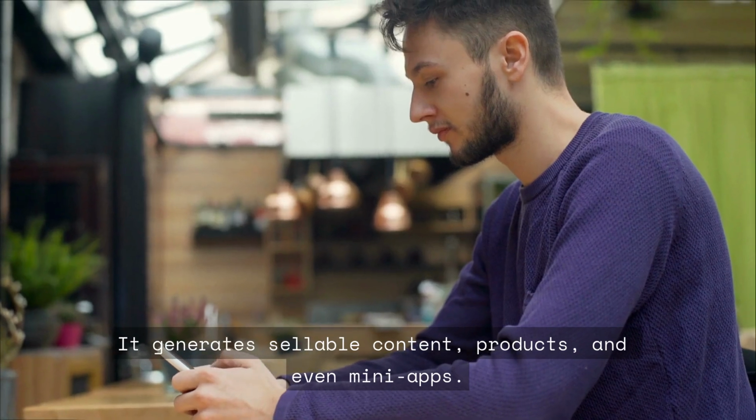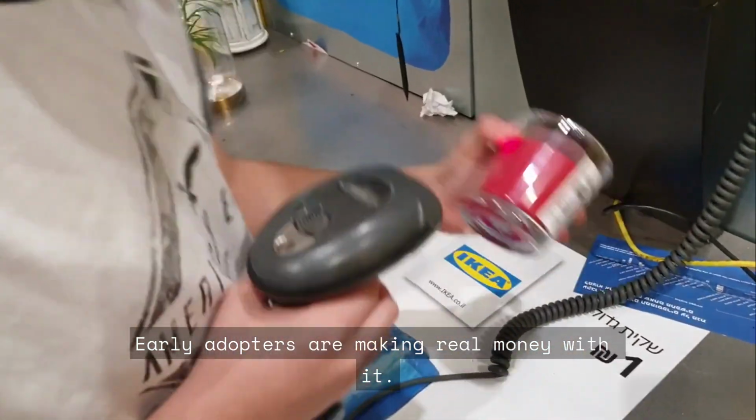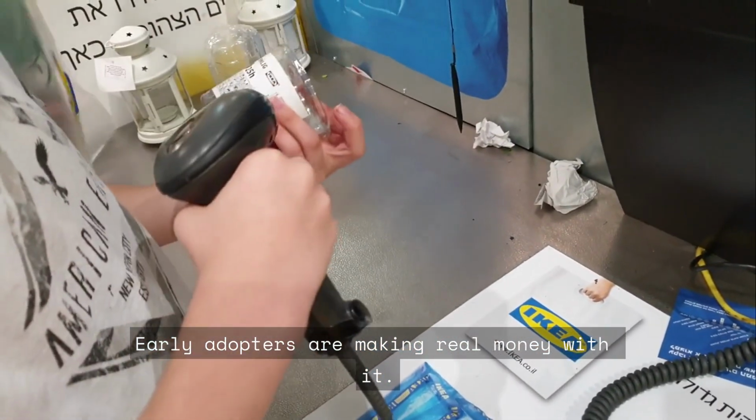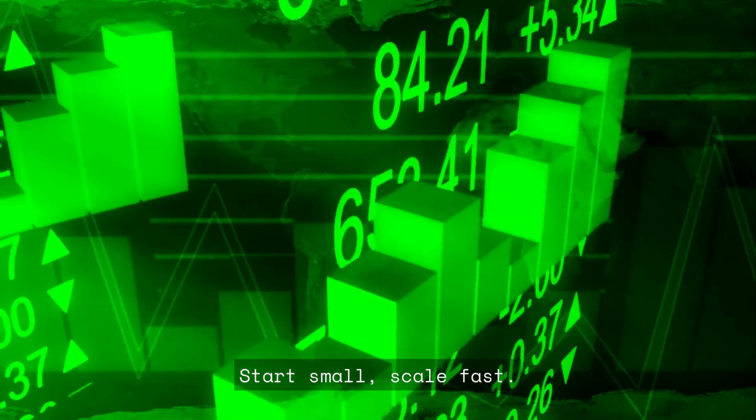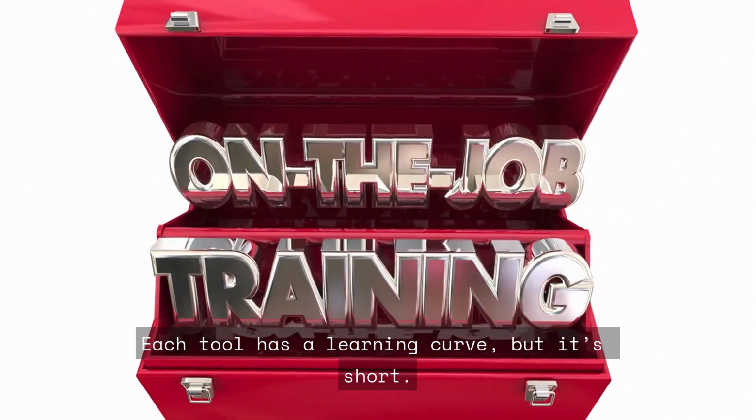It generates sellable content, products, and even mini apps. Early adopters are making real money with it. Start small, scale fast. Don't just save, earn. Each tool has a learning curve, but it's short.